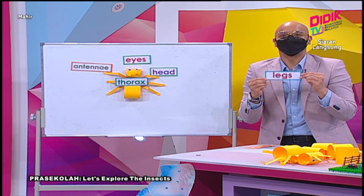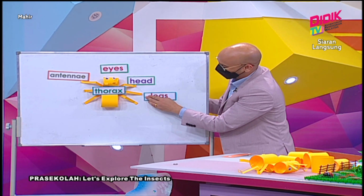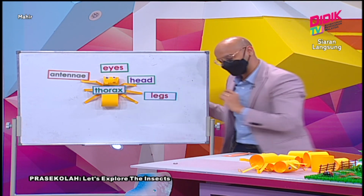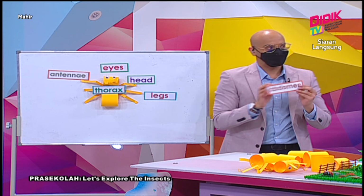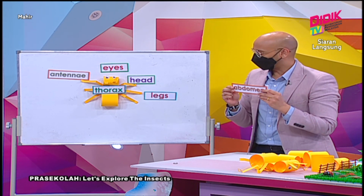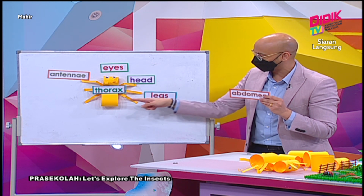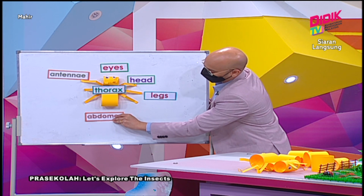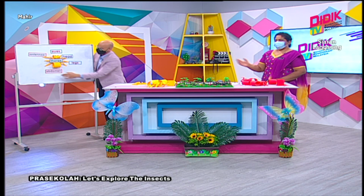Here we have the legs. Where are all the legs? I know this is the legs. It has 1, 2, 3, 4, 5, 6 legs. Very good. And then we have the abdomen. Where is the abdomen? If the middle is the thorax and the top is the head, then I think it is this one? Yes. All right. How about you children at home? Can you guess it right?